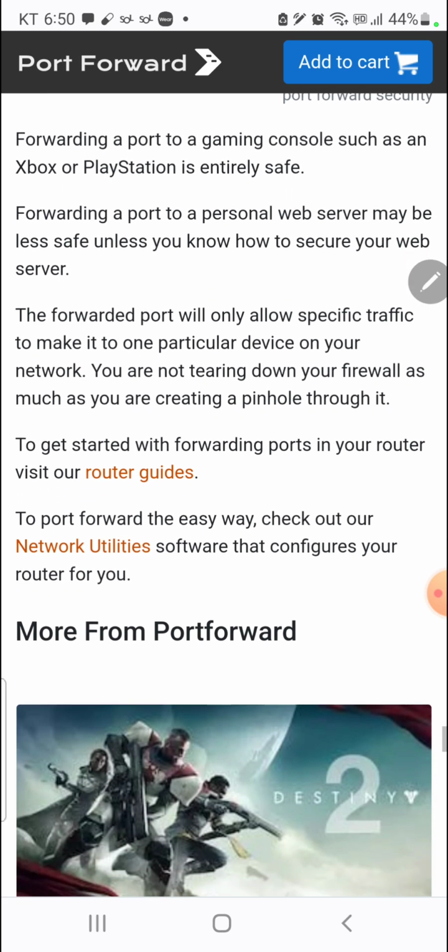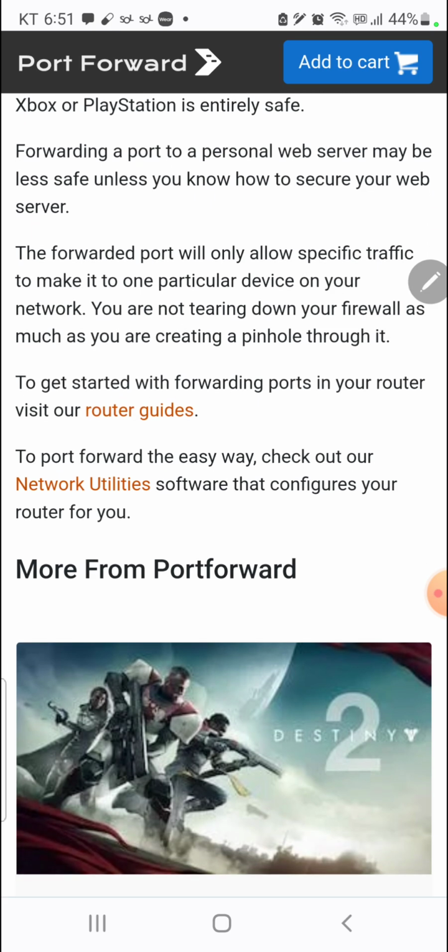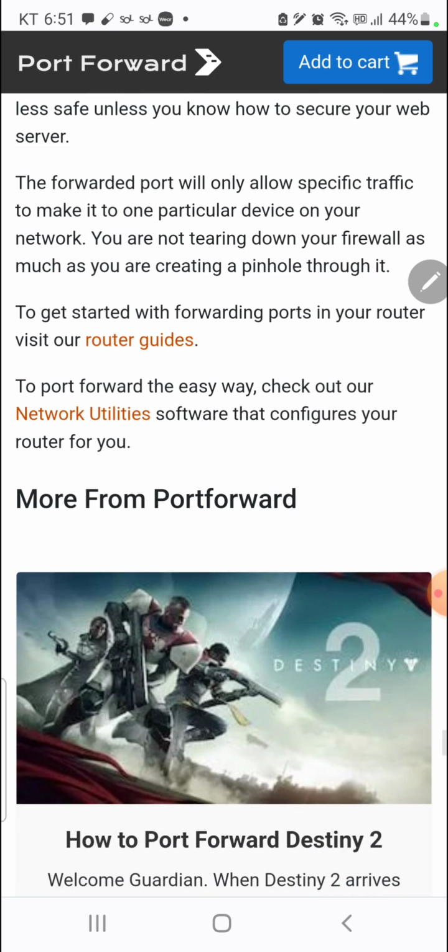Forwarding a port to a gaming console such as an Xbox or PlayStation is entirely safe. Forwarding a port to a personal web server may be less safe unless you know how to secure your web server. The forwarded port will only allow specific traffic to make it to one particular device on your network. You are not tearing down your firewall as much as you are creating a pinhole through it.